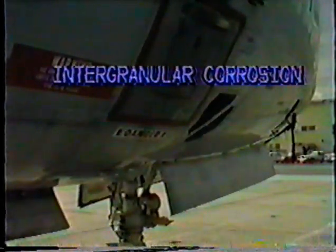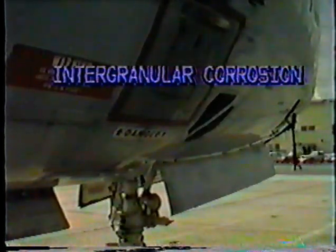Intergranular corrosion occurs most often in metal alloys, which undergo heat treatment and cooling processes during manufacturing. It also occurs in other metals that have been heat treated to increase their strength, and in metals that have been subjected to localized overheating from welding or from fire damage. Because it starts inside the metal, intergranular corrosion can often exist with no visible external signs.